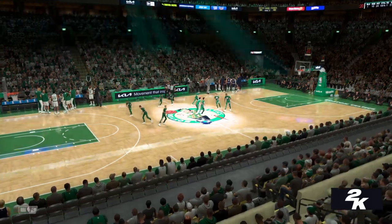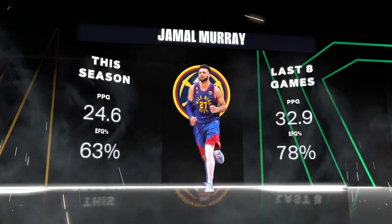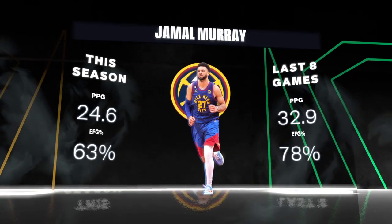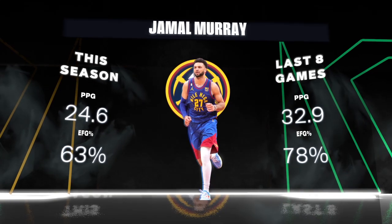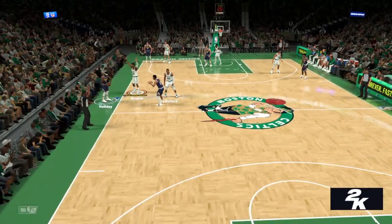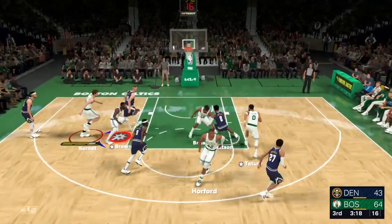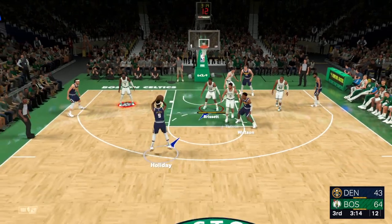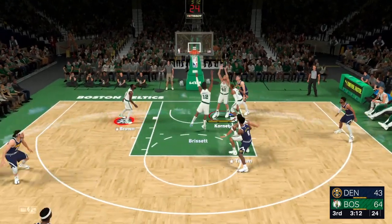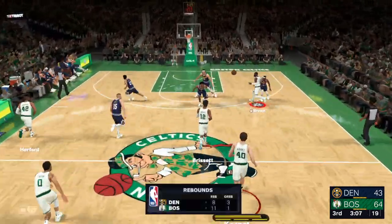Brissett has checked in for the Celtics. And here we can check out the score for Jamal Murray. Just over 2.5 minutes gone by here in the second half. Watson with it. Holiday inside the line. It's hauled in by Cornette. And that's the battle they haven't been winning today.